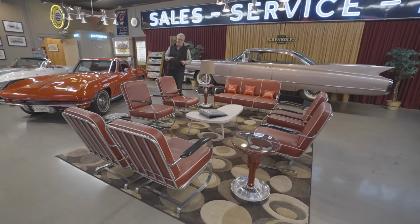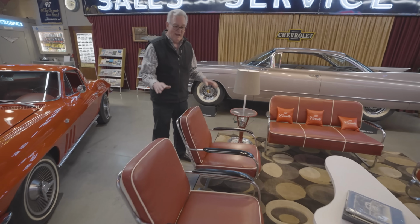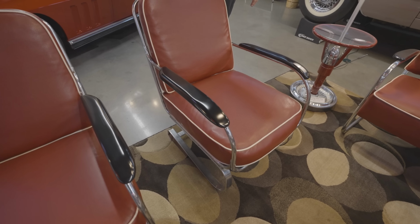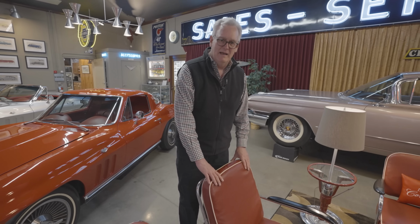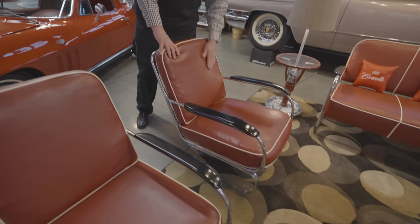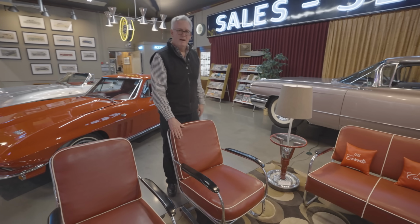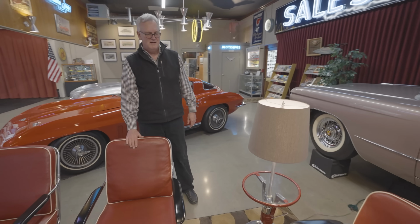Like any good dealer showroom, there's always a little bit of a waiting area, and I tried to replicate that waiting area here. These chairs came out of the employee lounge of a Kresge Kmart store. It was amazing to me that the management at Kresge Kmart would think so much of their employees to have them sit on their break in these plush chairs. But I thought they were also very similar to the chairs that a car dealer might have had in the 50s for their customers to wait while their car is being repaired.